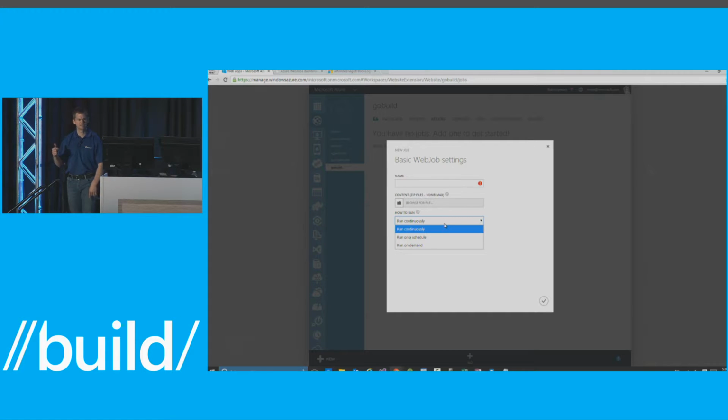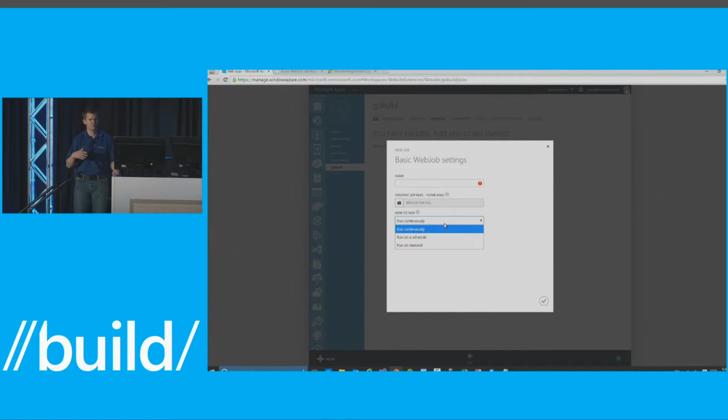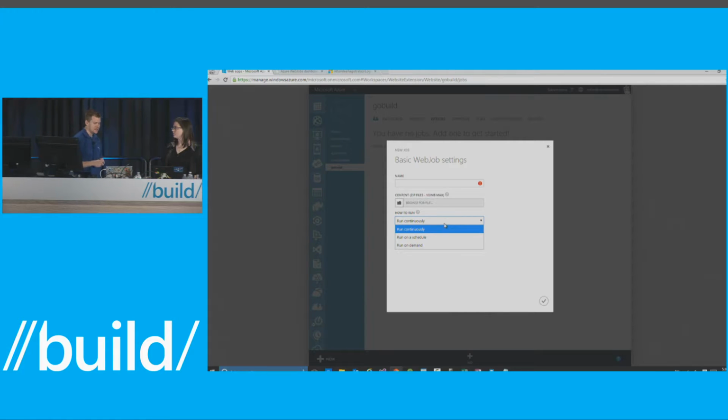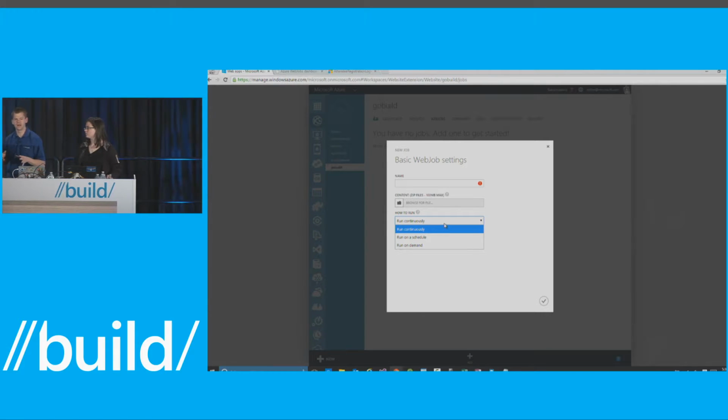It actually provides a scheduler. So you can actually come in here. If you were building like a timer job in SharePoint, you could say, I want to run every night at 2 a.m. And it gives you that ability. So really cool concept here that's free with these web jobs, and it's really cool when combined with a storage queue.